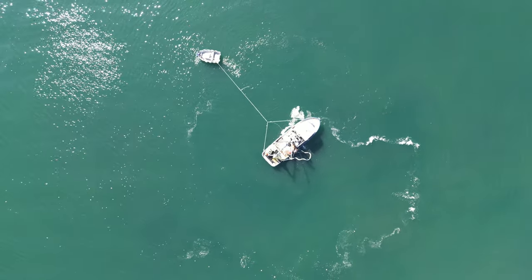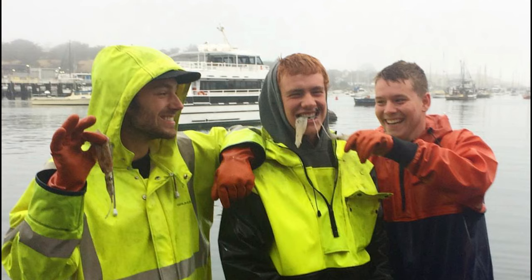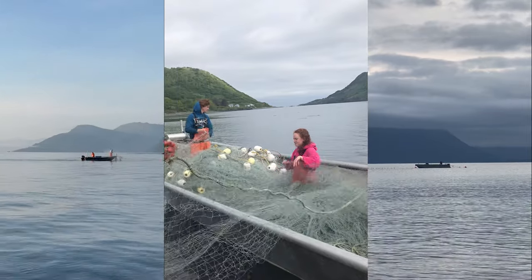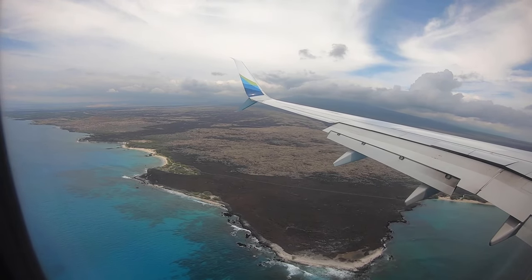The next three summers after that, I seined for squid out of California, and then I set netted for two summers back in Kodiak. After a two-year break from fishing, I've been back at it for a few years doing herring, salmon, and tanner crab.